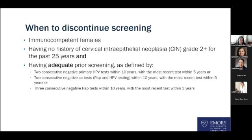Or you could have 2 negative co-tests, so a pap with an HPV test, and the most recent test should be within 5 years. Or 3 consecutive negative regular pap tests with the most recent within 3 years. I think this is the part that is challenging: if you don't see the report, you don't know exactly when the last test was done, then I don't call that adequate or sufficient. And if I can't get those records, then I think it's better to err on the side of continuing screening until you can meet these criteria.